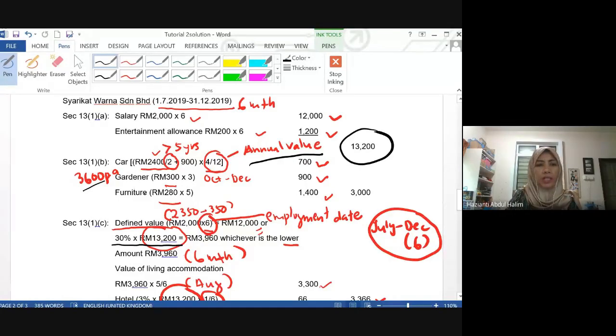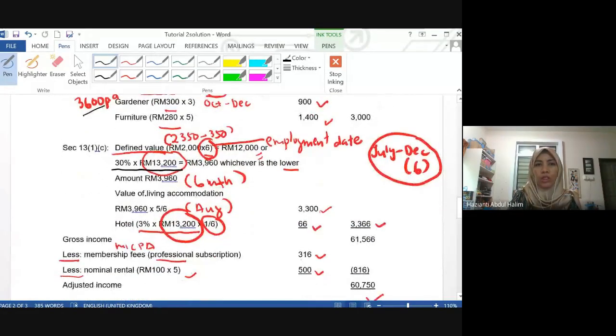But untuk accommodation tak ada annual value. Accommodation kita bergantung pada 131A and the formula is 30% and for the defined value, nampak? This is the difference. Kalau benefit of car tadi dia ada annual value, setahun ada nilai dia. But untuk accommodation tak ada annual value. So dia dah bagi 2,000, dia dah bayar sewa sebulan kan? Accommodation ikut bulan. Sebab rental kita bagi ikut bulan, kita tak bagi rental setahun. Even you dapat setahun pun you kena proportion lah cari untuk 1 bulan. Boleh, Haikal?